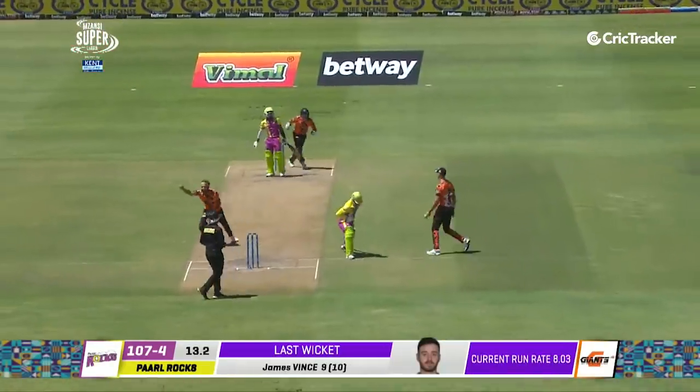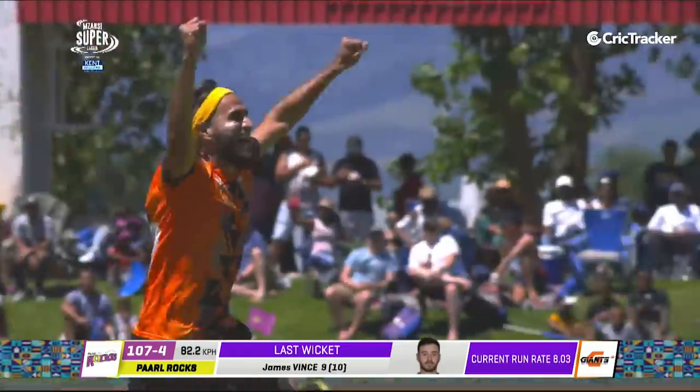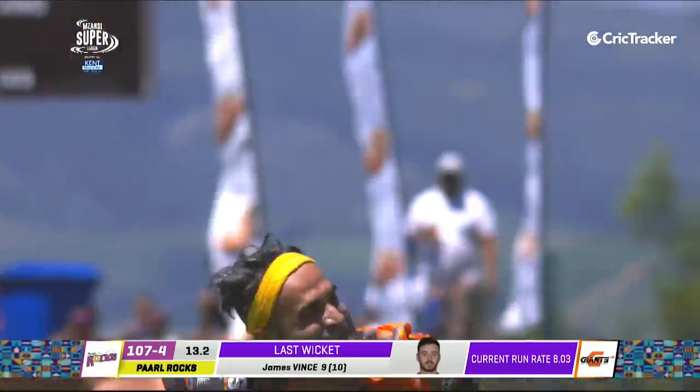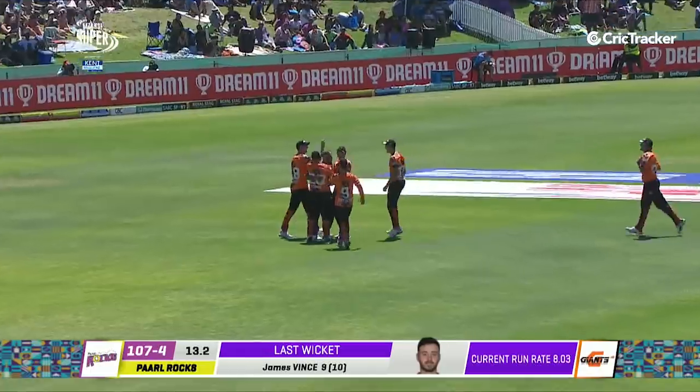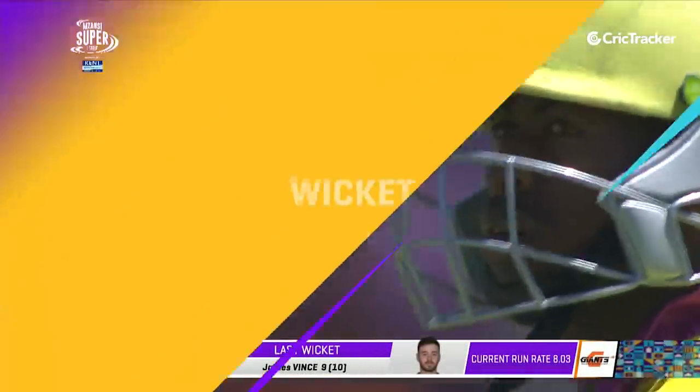Whichever way he likes, in the air and gone. Tahir is on his way again, and he has changed this game. Have a look at the celebrations. What a brilliant campaigner. And how about the captaincy? A short stay comes to an end.